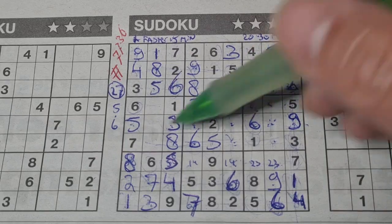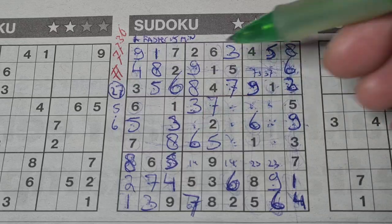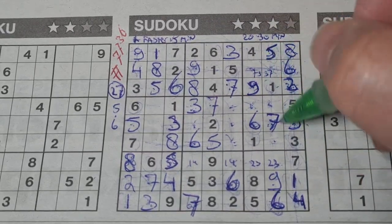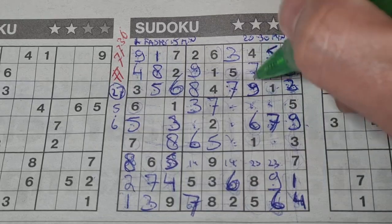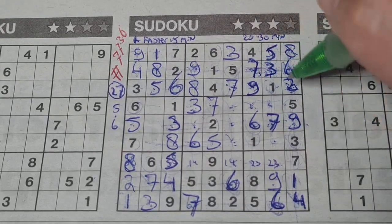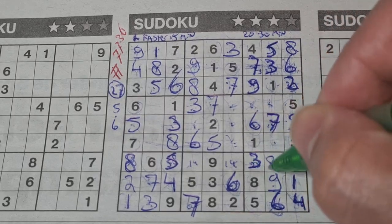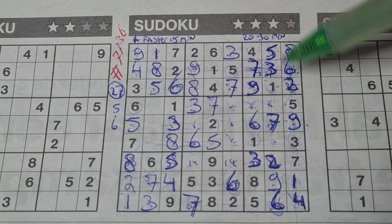So we have a 7 in this row, 7 in that row. So the row between, the middle row, the only place left for the 7 should be here. 3 and a 7, we have 7 in this column, no 7 there. 7 should be here. 3 goes there. 2 and 3, we have 3 in this column, no 3 there. 3 should be here. And the 2 goes in there.